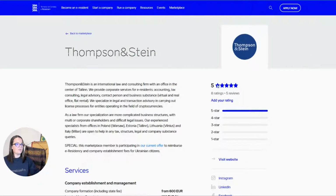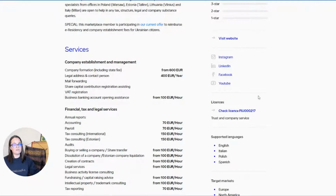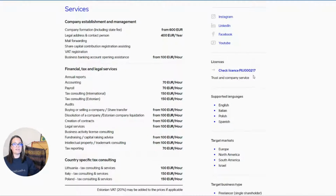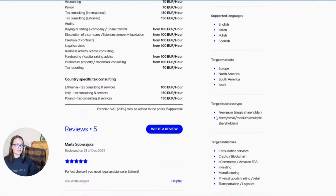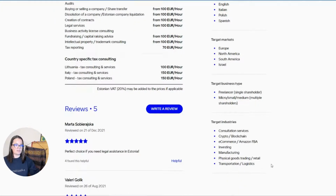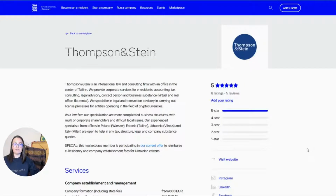So up here, we've got the number of ratings, 8 ratings and 5 reviews. The average rating is 5. There's links to their website and social media accounts. A link to the license they hold to give the services they do, and the supported languages. Polish is here, as that was what I filtered for. Their target markets, business types. So here's the small business that I filtered for as well, and target industries. So you can have a look at all these things to see if they look interesting for you, and if you want to contact them, the best way to do it is via their website or even social media accounts.